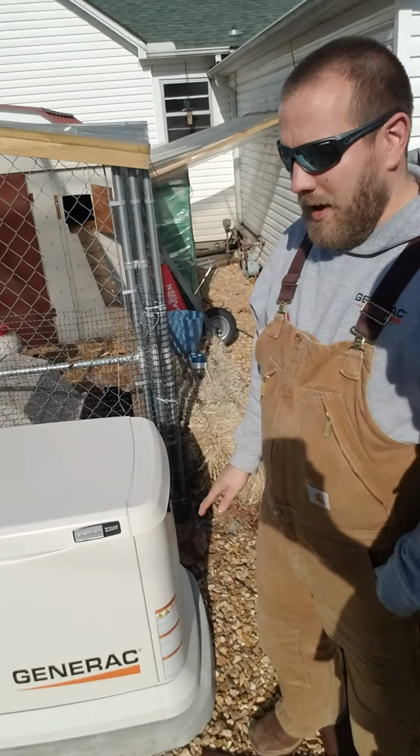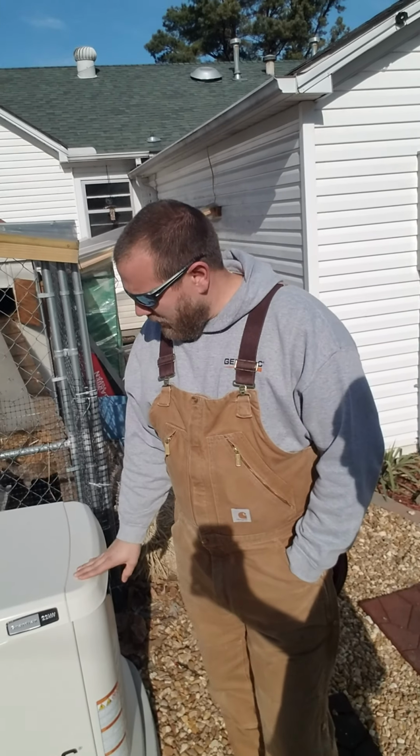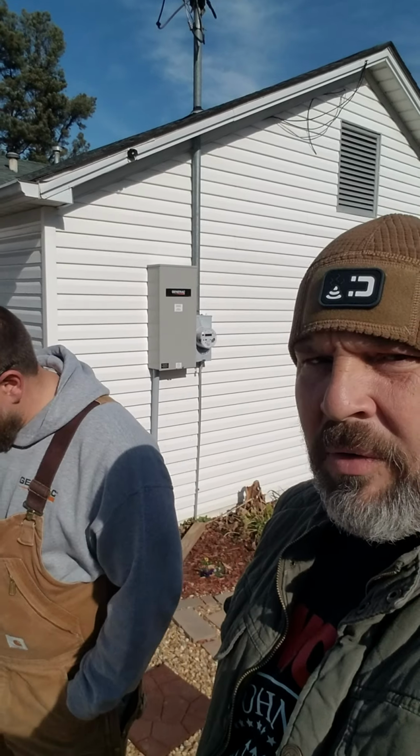We're at Mr. Baker's house. He went with a 22 kW. This is our most popular unit. It'll run quite a bit. It'll run your whole house. Is that correct? Yes. All right, good deal. And my house is 5 bedrooms, 3 baths. You can see it in the background there.